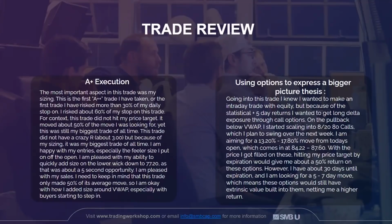And sizing up is also something that I noted in my monthly review from past month. It's something that I've really been trying to work on and get consistent at, taking advantage of the bigger opportunities. So yeah, this trade moved about 50% of the move I was looking for. Yet this was my biggest trade of my career. It did not have a crazy R, about 3.00, but because of my sizing, it was my biggest trade.